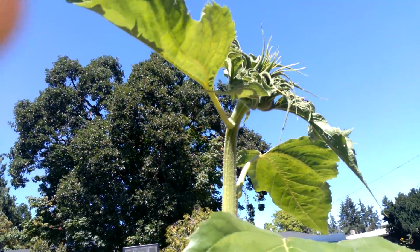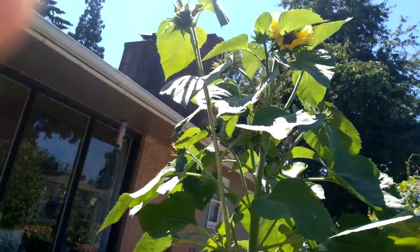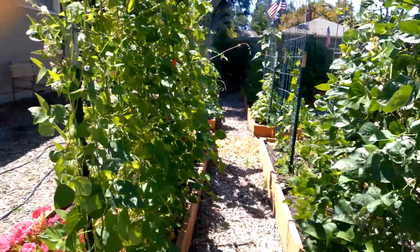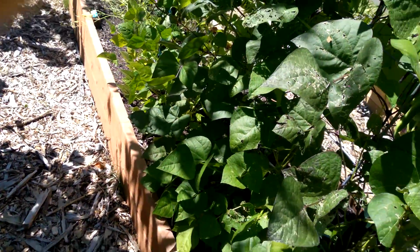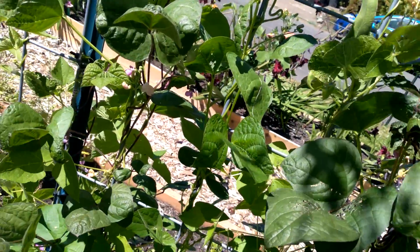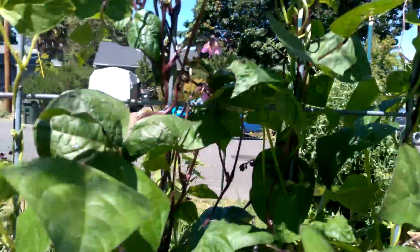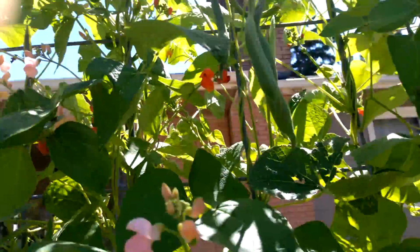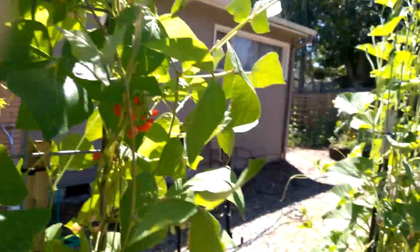This one's still not coming out yet. These guys have, though. Look at that. Then my beans. Something's eating the leaves on the bottom. No, I guess it's eating the leaves up top. I keep having to put them back on the trellis. But I'm getting beans now. I've been eating them like crazy. On all sides. Oh, that one's actually getting pretty big. Look at that.